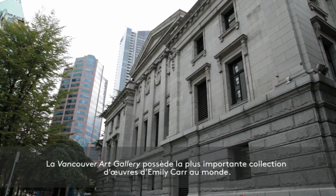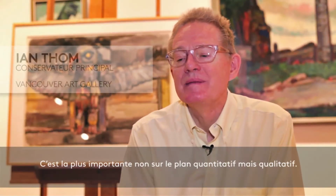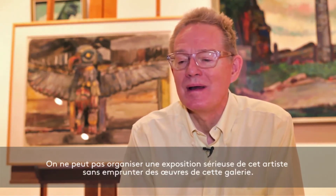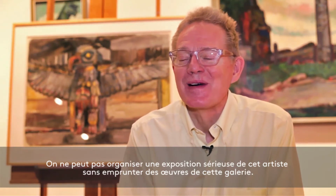The Emily Carr collection of the Vancouver Art Gallery is the most important collection of Carr's work in the world. It is not the biggest, but in terms of quality, it is certainly the most important. And you really can't do a Carr exhibition of any significance without borrowing from the Vancouver Art Gallery.